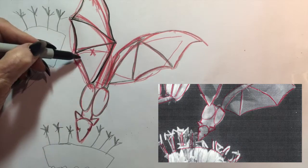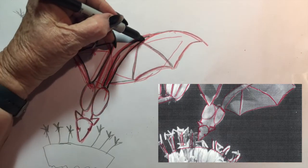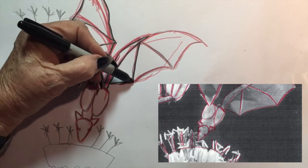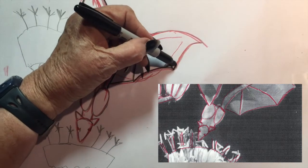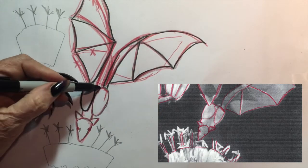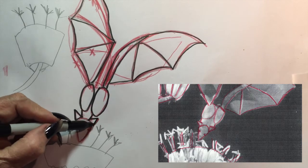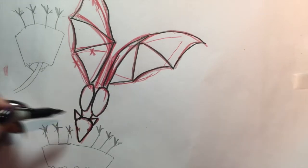I'm finishing up my drawing here by going over the good red lines with a black pencil and also a black marker. I'm just ignoring the mistake red lines when I put in the black lines. So there you go. Color it in if you'd like.